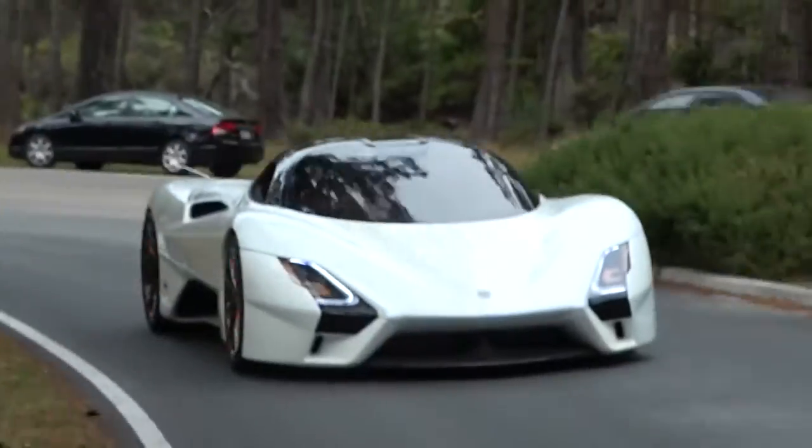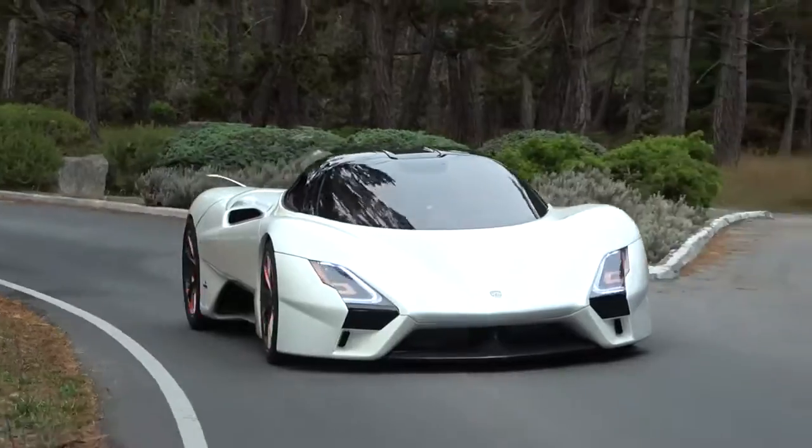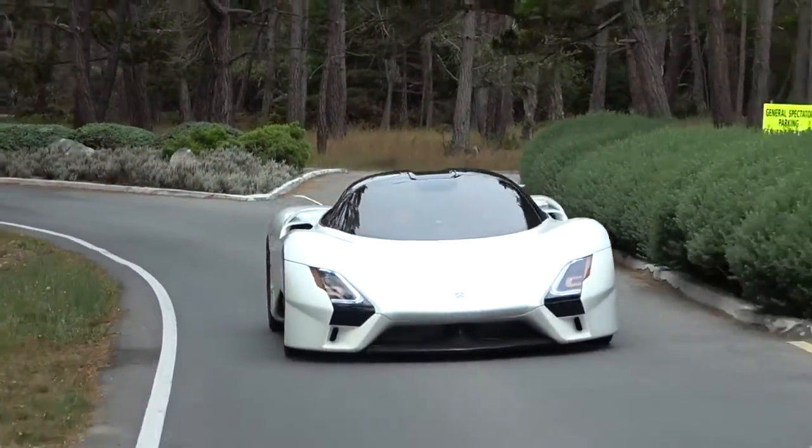I feel like you don't even need to go out at first gear in this car. Got so much power. So is it easy to drive? It is easy to drive. Yeah. It actually really handles beautifully.